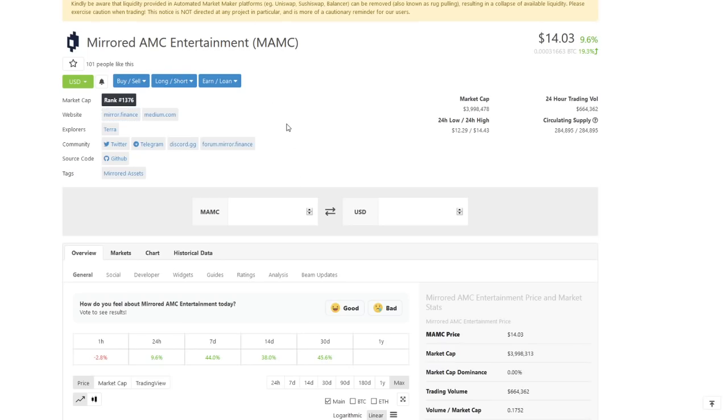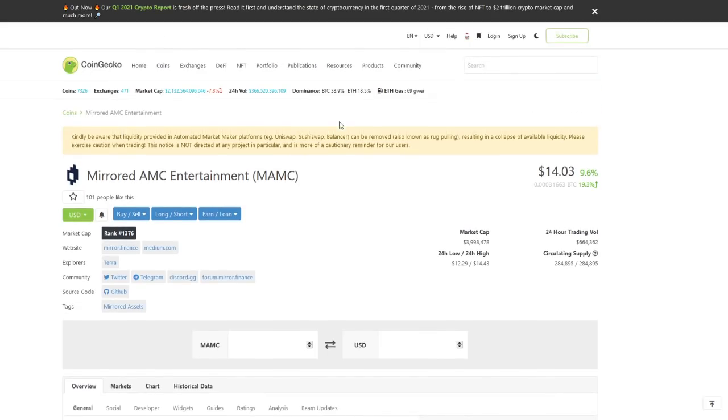Mirrored AMC and entertainment, we will actually continue to keep an eye on that. That's something that I would say deserves a follow on Twitter at the very least, so you can always check back up on these. And it would be a good idea to maybe make an account on CoinGecko or wherever you want to make an account, and favorite some of these coins that you want to take a look at later in time and see if they have new exchanges or any new information that may make you want to pull the trigger on them. So that's just a quick overview of how I really go about finding my hidden gems.